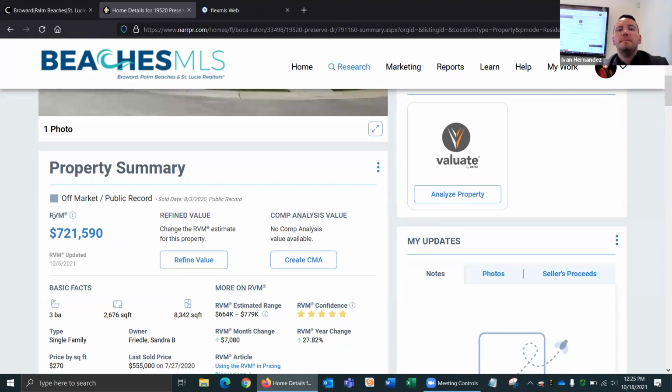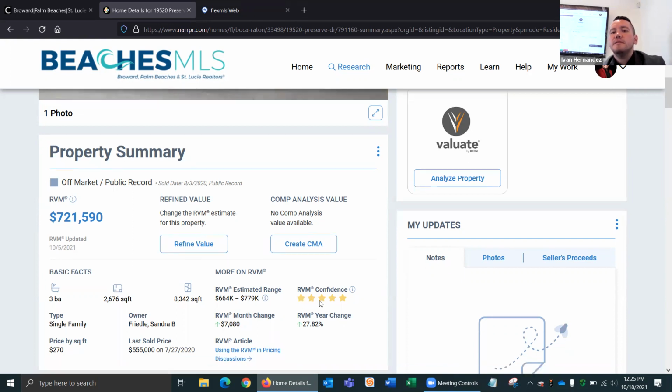See how it gives you an RVM? It's called the Realtor's Valuation Model. It gives you the last time it was updated, October 5th, 2021, and it gives you a confidence level. This is saying that out of 5 stars, it has a confidence of 5. But here's where you can go with that estimated range: if you want to provide a range to the property owner, you could go with that range. Ultimately, it's an estimate done through an algorithm. It's the one created by RPR, which is an NAR benefit. But you still want to do a full CMA.